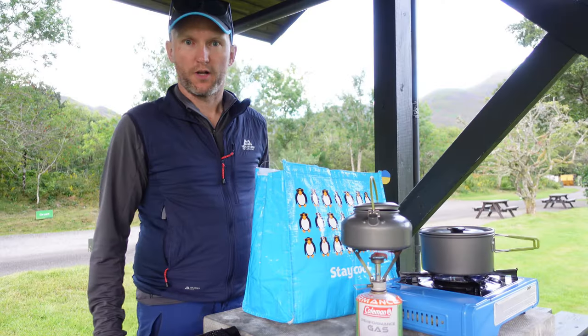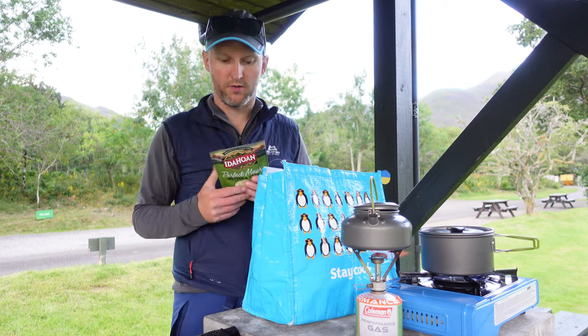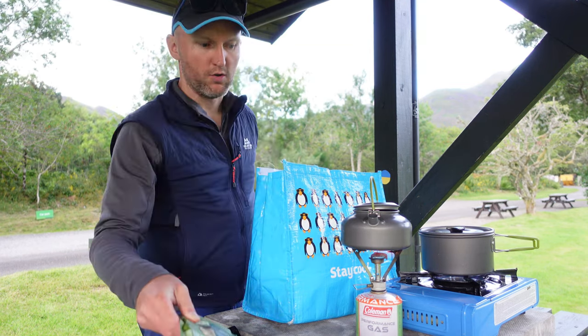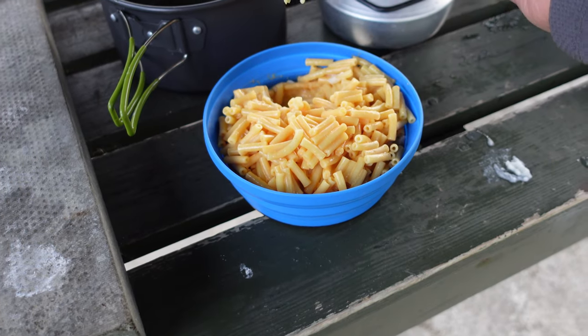Right, folks, we're just cooking up dinner. Tonight we have got some cheesy pasta, keep it simple. We've got the mashed potato. There we go, folks. Dinner is served. Some proper camping stodge.